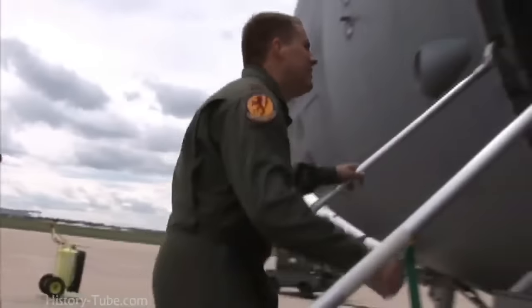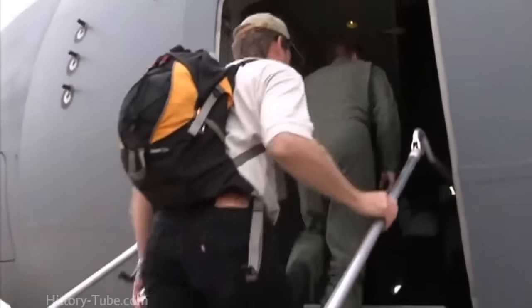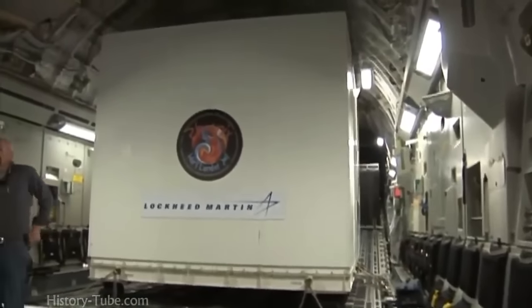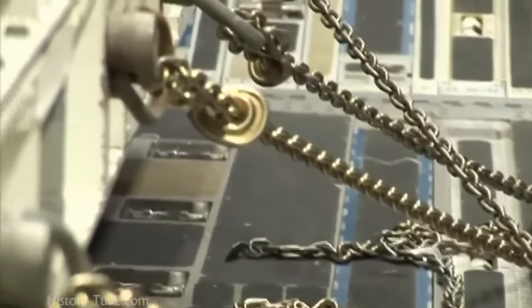We've got Air Force pilots, most trustworthy people. They are flying this spacecraft from Denver to Cape Canaveral. And we trust these pilots, but we still worry.